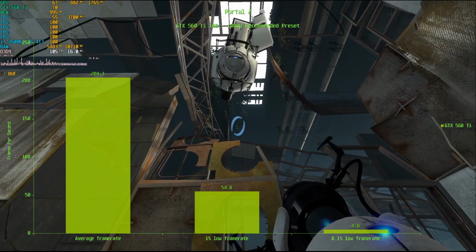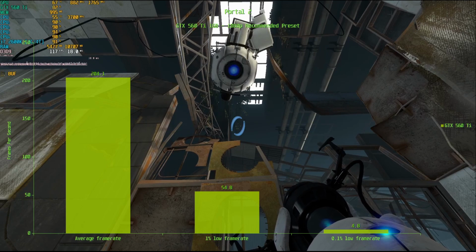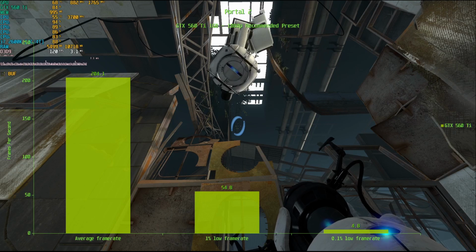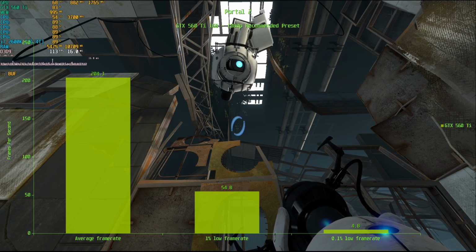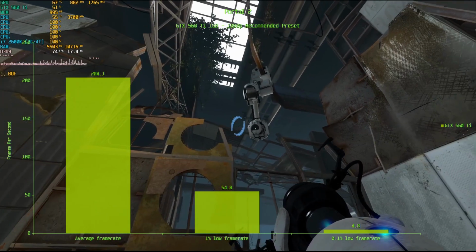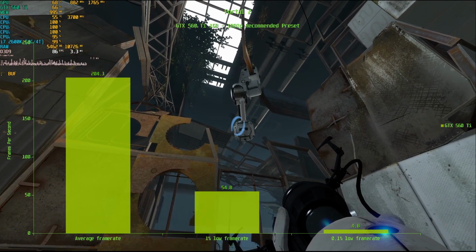The system delivers an average frame rate of 204 FPS, a 1% low of 54.8 FPS, and a seemingly terrible 0.1% low of 4.8 FPS. There were stutters during gameplay, possibly down to the lack of VRAM on the GTX 560 Ti 1GB, although 4.8 FPS does seem very low.